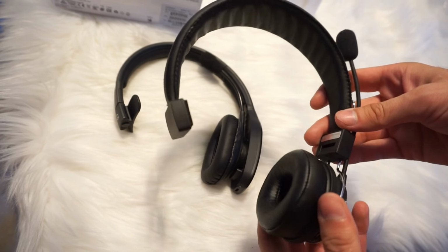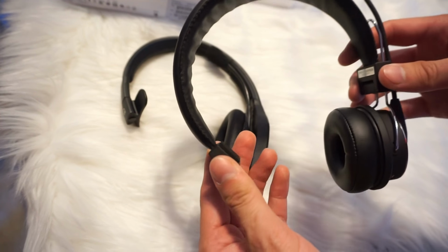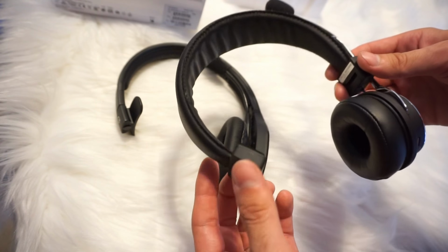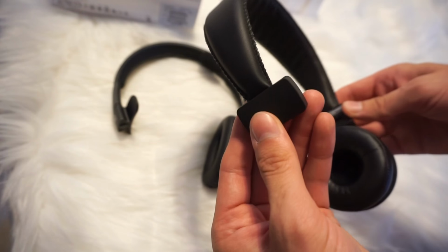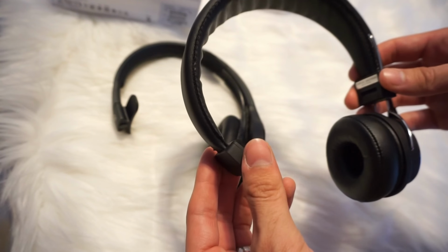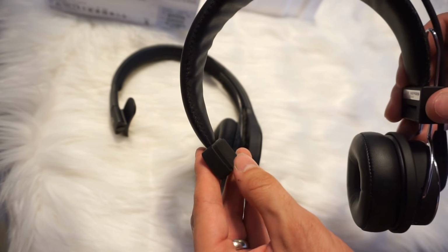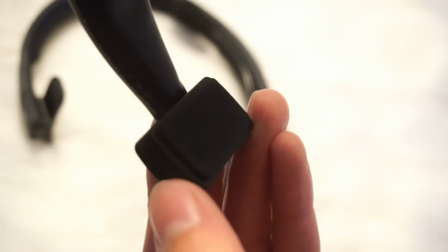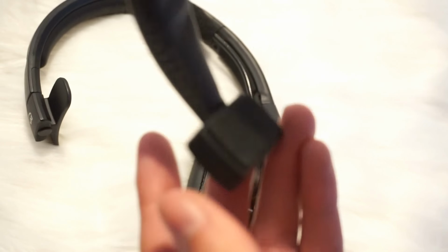This one is not as good, but what I can say is that it's much more comfortable, and attention to detail is way better. Like let's say this piece right here doesn't spin, and I feel like it holds better when it's on the other side of your head. And it has a big piece of foam right here. I don't know if you can see it. There we go. The other one is just plastic.